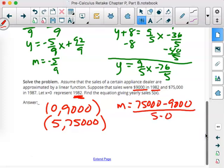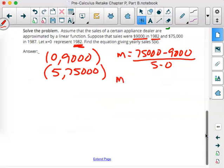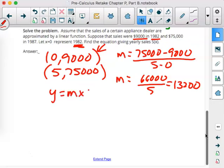And what happened to some of you was you wrote down your numbers too fast and you had too many zeros or too few zeros when you were going through this. So this would be 66,000 divided by 5, which comes out to 13,200. So that's our slope. And then we get to pick which of these points we want to use. And I would pick this one because that's the y-intercept. So that means I can write this equation with y equals mx plus b super easy and fast because I have the slope and the intercept.